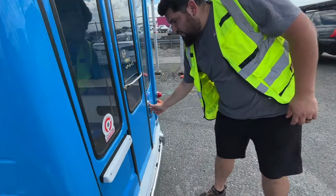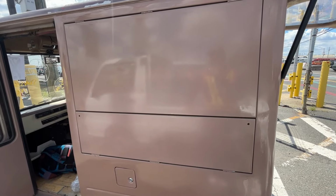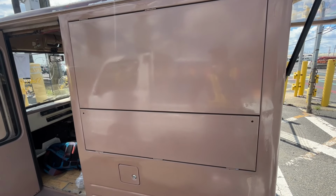I think it looks sick. This too, I gotta figure out. This is the only thing that's missing on my mirror.